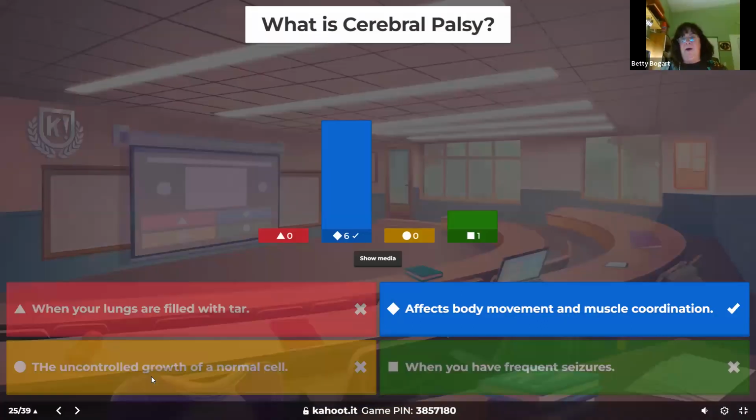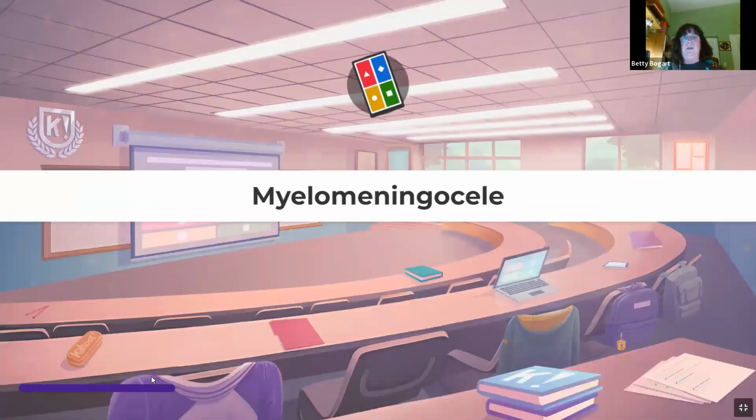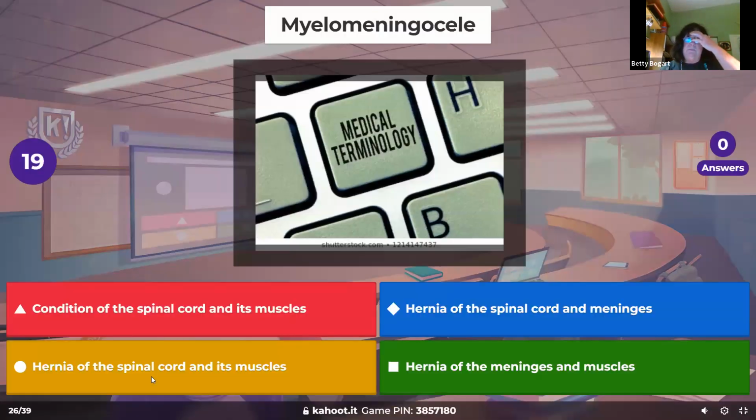So cerebral palsy affects body movement and coordination, right? They can't move the way that they want to. It's just really difficult. A myelomeningocele. What is that?